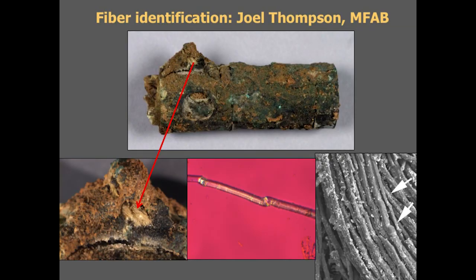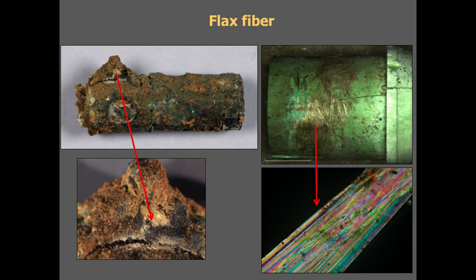Scanning electron microscopy imaging also showed fibrous materials in one of the holes of the knobs of one of the rotating sleeve mechanisms. MFA textile conservator Joel Thompson identified this as flax fiber. Now, as to the purpose of this, there isn't a firm consensus. Some think that the fibers would have served a decorative purpose, hanging down from the instrument, while others think they might have been used to move the sliding mechanism that was out of reach by pulling the thread.